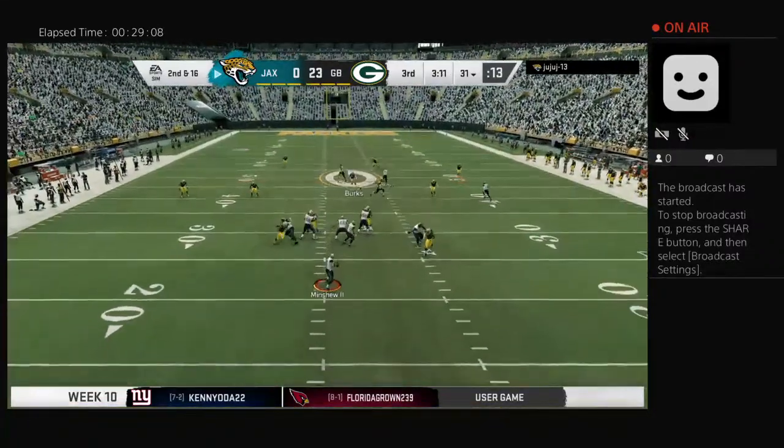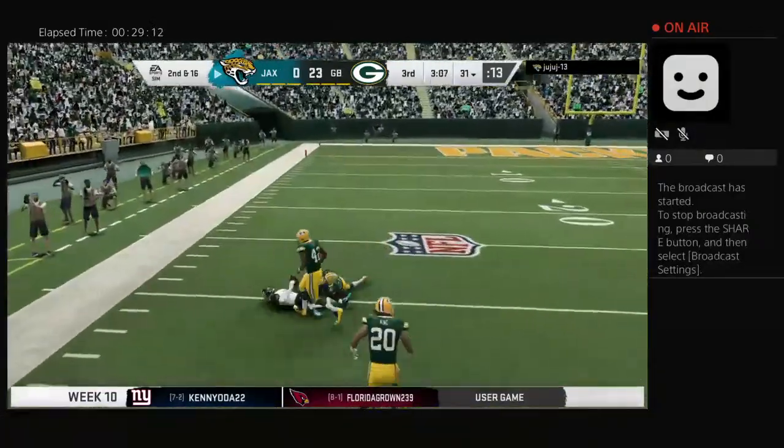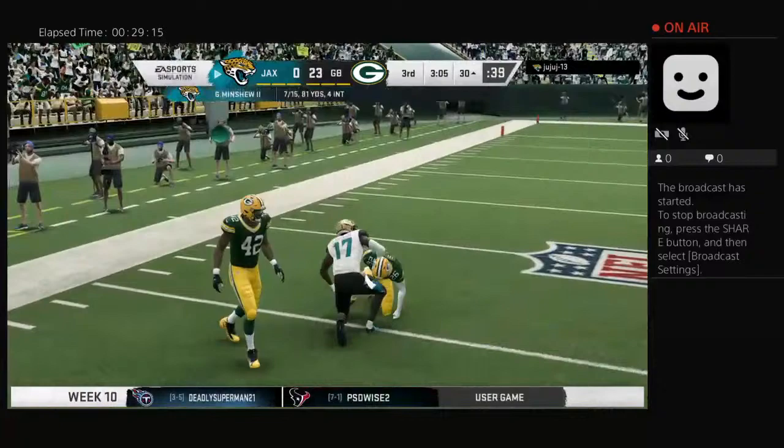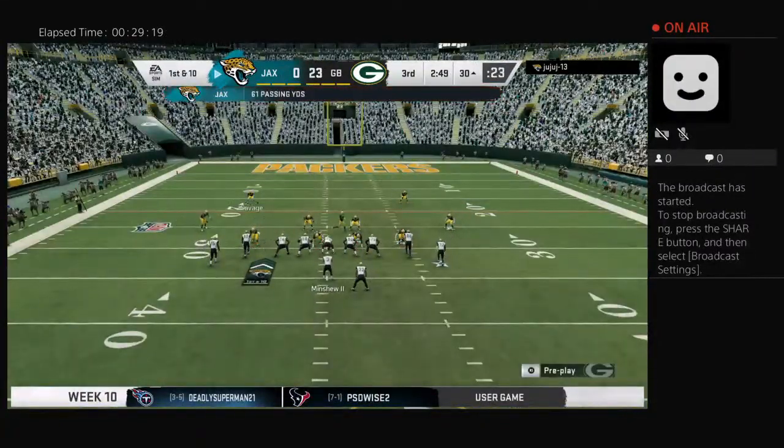Off play action, it's Minshew. He's going to sling this deep downfield. And that's caught inside the 35. And he is brought down, but not before reaching the 30. A big pickup of 38.